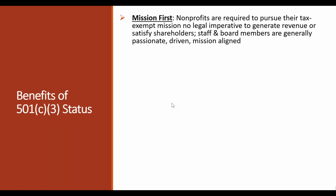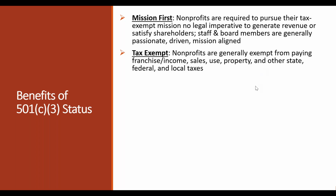Let me just break down some of the real specific benefits of that 501c3 status. So first of all, it's going to be a mission-driven organization. Nonprofits are required by law to pursue their tax-exempt mission, and there's no legal imperative to generate revenue or satisfy shareholders or any of the distracting stuff that can come from, let's say, a for-profit entity. So that means that your staff and your board are generally passion-driven and aligned with your mission.